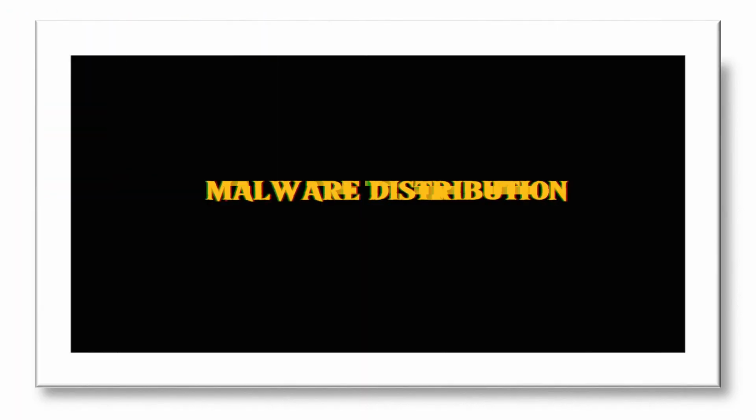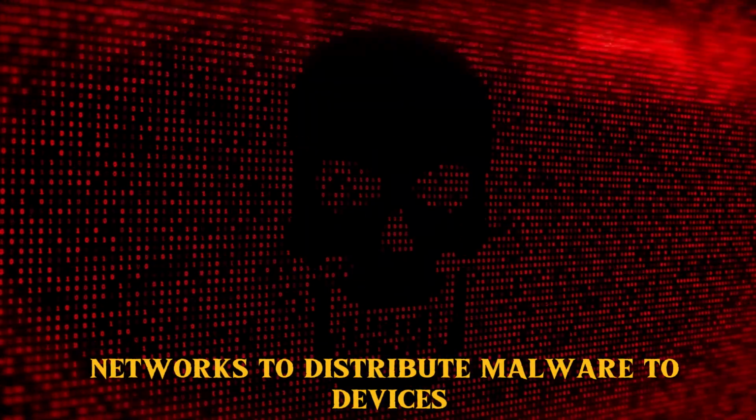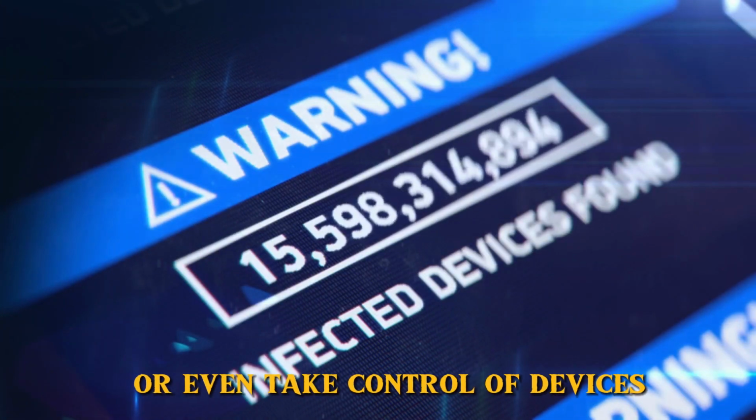Malware distribution. Hackers can use public Wi-Fi networks to distribute malware to devices. This malware can be used to steal personal information, damage devices, or even take control of devices.